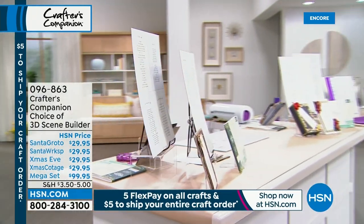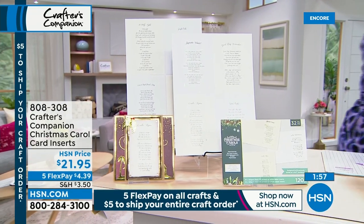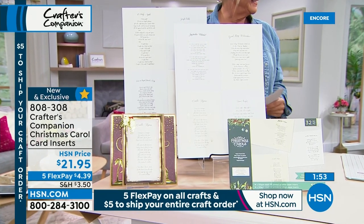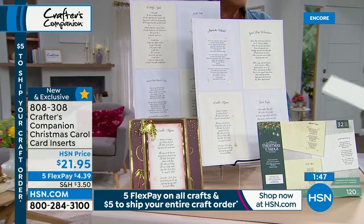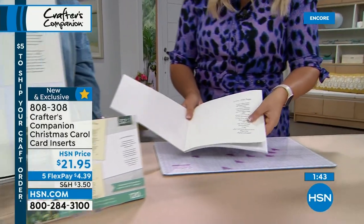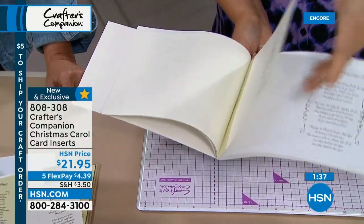This is our Christmas cards inserts. Now, this is a 2-minute special and it's 64 different pieces in this collection. Do you know what I love? Christmas carols and Christmas hymns, like the traditional ones. What we've done is we've printed them onto this beautiful paper stock, like an old-fashioned traditional bit, and then also done this lovely foiling on the inside of all of them. It's all the traditional ones, and you've got loads.